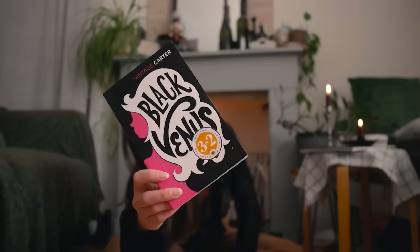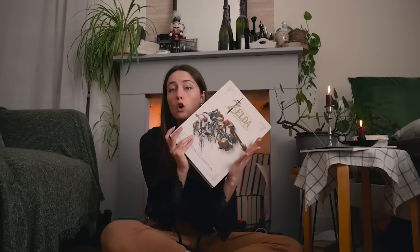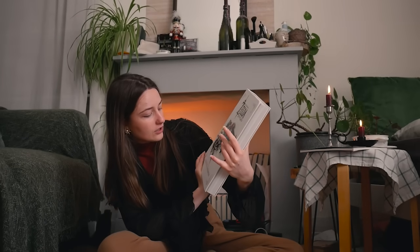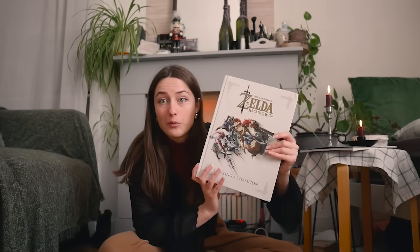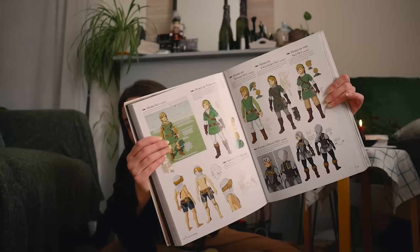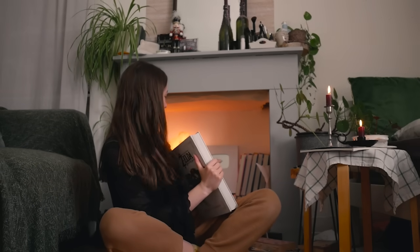Short story collection by Angela Carter. Then I have here, oh! I want to find a better spot for it, but it's so large. I don't know what to do with this fully illustrated guide to Zelda Breath of the Wild, one of my most prized possessions. Oh, look at that! I love concept art, so I would like to find a better place for it. I just don't know. I used to have it in the fireplace, but that's also filled with other stuff. Where could I put this?